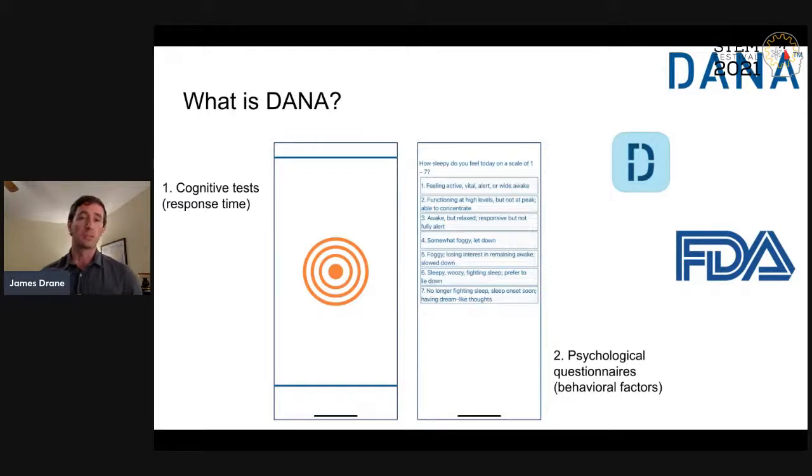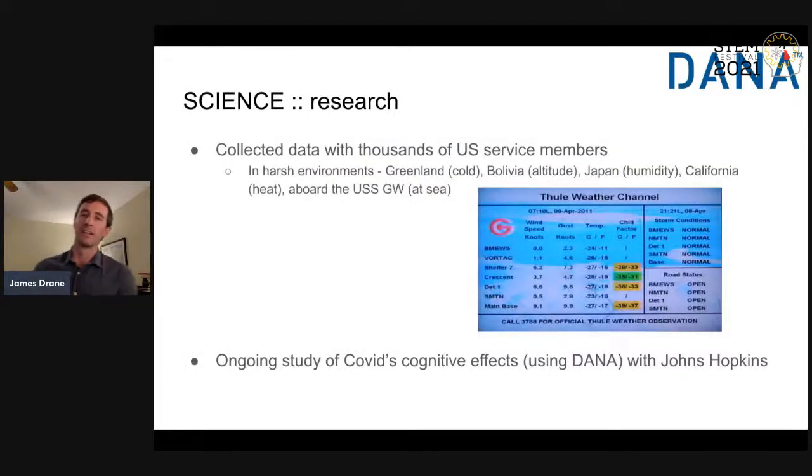Now Dana is super sensitive to measuring cognitive performance, but it's not specific. By that I mean it can tell you if something has changed in your cognitive performance, but it won't necessarily tell you why. That can be super useful to researchers or clinicians, who, if they see something going on, might use another tool to dig deeper and figure out why. I broke things down, playing with the STEM acronym, into the 4 domains there.